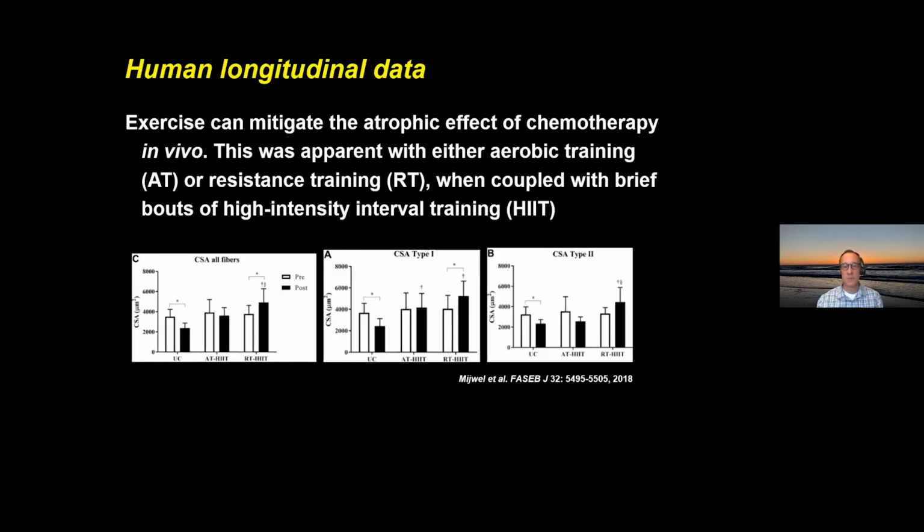This is a follow-up of the slide I presented a few slides ago, looking at that study in breast cancer patients over 16 weeks. This study was actually a randomized controlled trial where they randomized patients to either aerobic or resistance training, which was coupled with a short bout of high intensity interval training. What you can see from this is that either of the exercise interventions was effective at mitigating the atrophy in these patients that they experienced with chemotherapy. And in fact, the resistance training was more effective in the context that it actually led to a little bit of muscle hypertrophy. So exercise is effective.